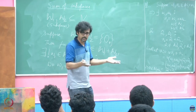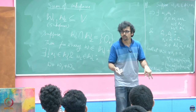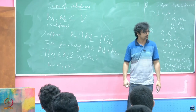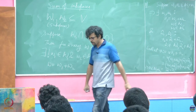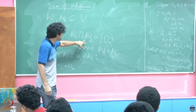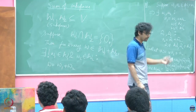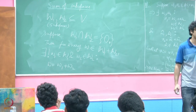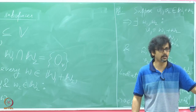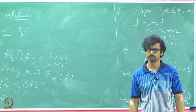If you have done your job correctly in a mathematically correct manner, you will end up with the same W1 and the same W2, provided this intersection is just this, okay. So a standard way of proving this is to assume the contrary, that suppose despite this condition there are indeed two different ways of representing a vector W in the sum of two subspaces such that you manage to end up with a different W1 and W1 hat and a different W2 and W2 hat which add up to give you the same W, right.